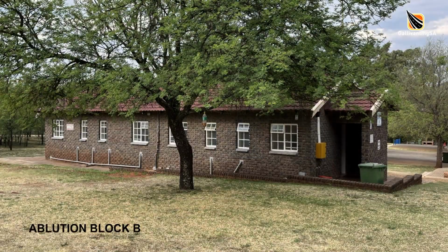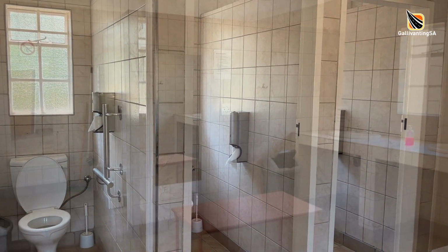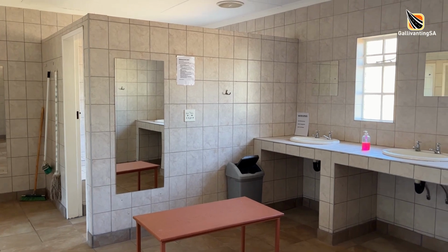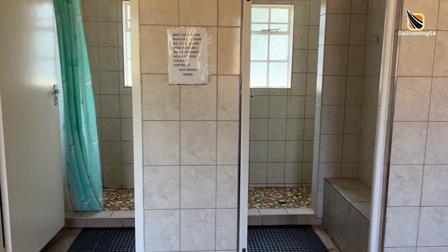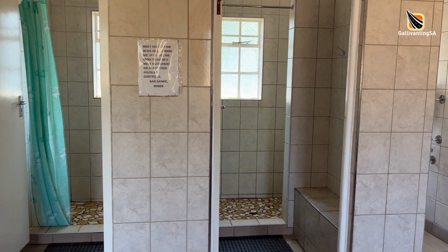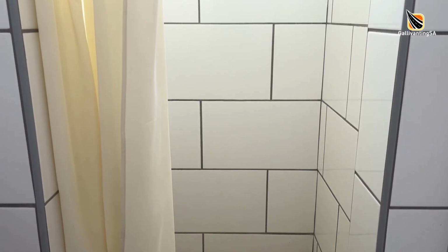All the sites are serviced by 3 ablution blocks, A, B and C, or in more literal terms, small, medium and large. Ablution blocks A and B are dated, but all 3 are clean. The shower cubicles have an initial solid door, a small change area with a bench and hooks, and then a shower curtain into the wet area.